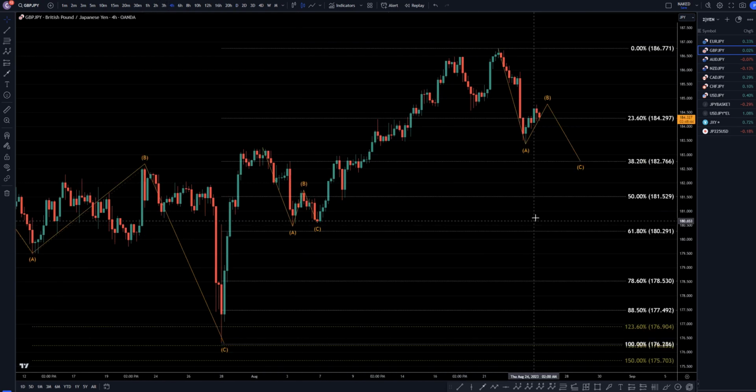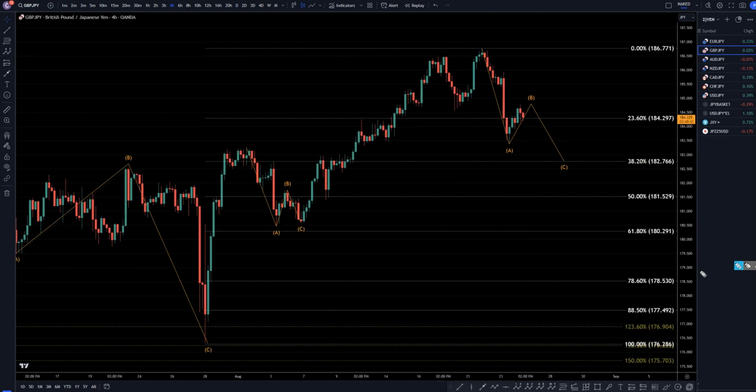Taking it down to the 4 hour time frame. On the 4 hour time frame, I definitely see what's impulsive down. I think this is corrective up, probably an A, a B, or maybe a 1 and a 2. We don't really know for sure.